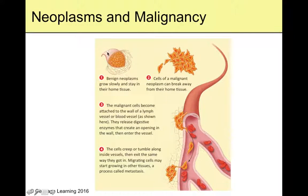A benign neoplasm grows in one place, grows real slow, stays in one place. On the other hand, malignant neoplasms break away from the original cluster of cells that we're calling the tumor. They can get into a blood vessel and float along with it. They can release some digestive enzymes to eat away a little hole in the blood vessel wall. They can escape out into a new tissue, and now you have cancer here and here. They could be depositing this anywhere.